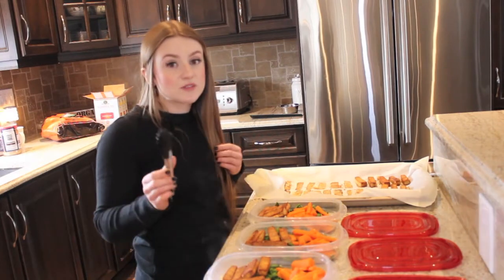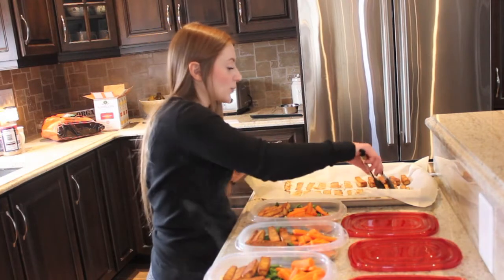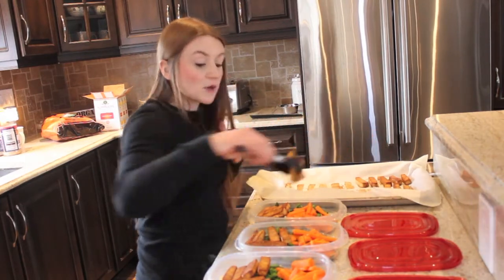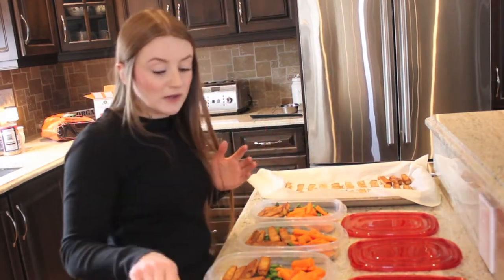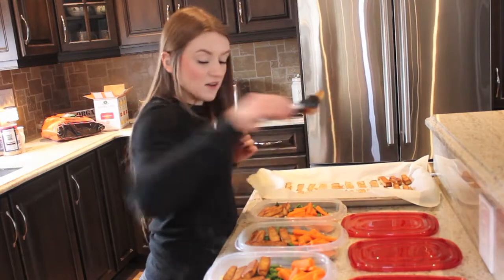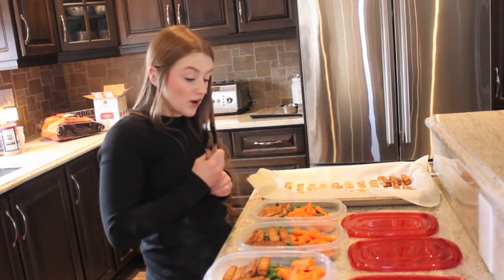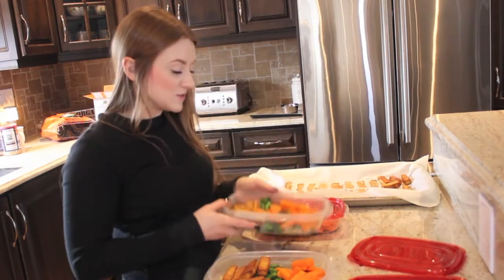Sometimes what I'll even do is make a cashew base dressing or sauce to put on. I'm not gonna bother with that this time, but that's another really good way to get in some healthy fats. You can just drizzle it with olive oil or an olive oil based sauce or dressing. Or sometimes I'll even just eat a cut up avocado on top of this. And look at how nice that is. I'm so excited to eat these.